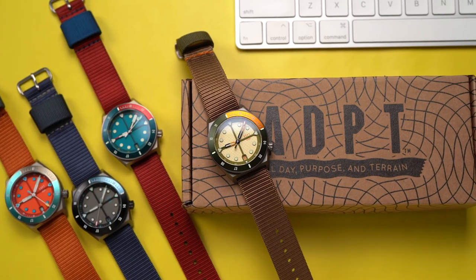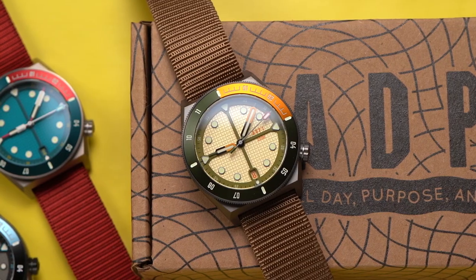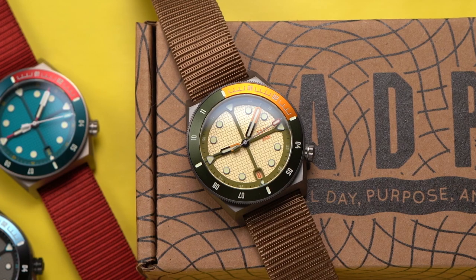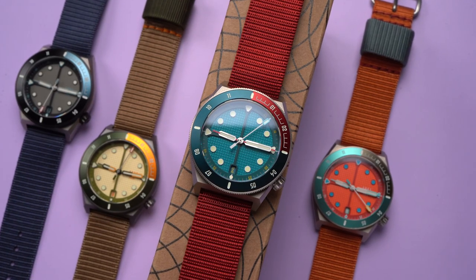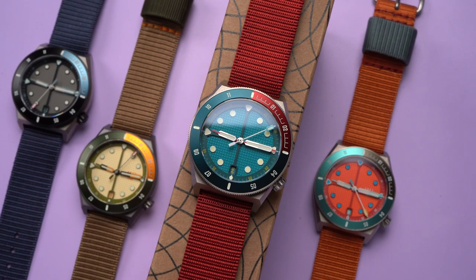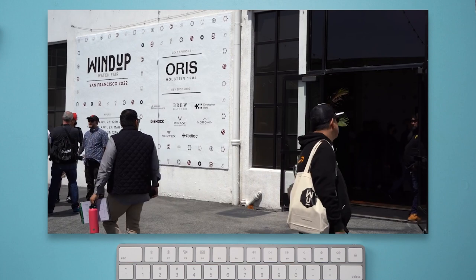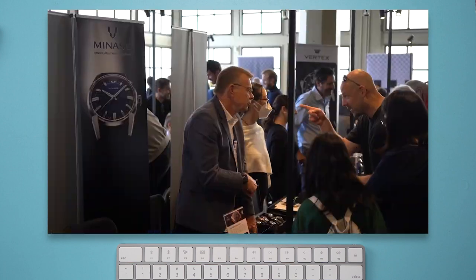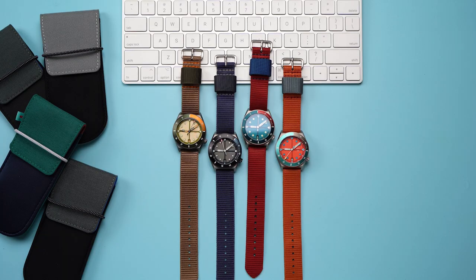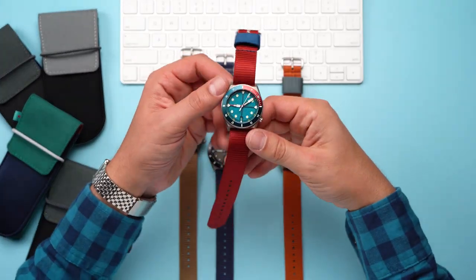These are all four watches of the new ADPT Series 1 collection. ADPT is a brand of straps and cases and now watches started by the folks at Worn & Wound. Worn & Wound might be best known as a watch review website, but I know they also produce videos and are responsible for the Wind-Up Watch Fair. I made a video about attending the latest San Francisco Wind-Up and it was really good to be there. These watches launched in late September this year, and they caught my attention right away.